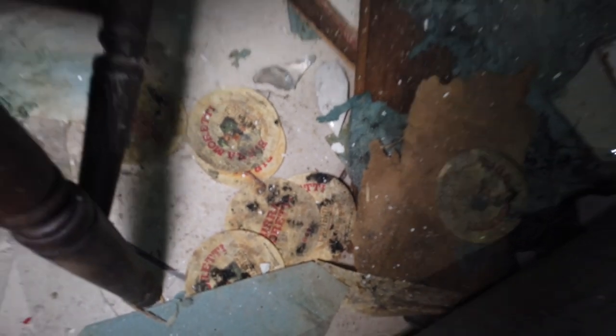Wonder where this closed. Birra Moretti. I mean, that's not really an old beer. So if this closed down, where's the beer? Beer mats. So I wonder if this was another coronavirus victim. Might be. Shut down because of the virus.